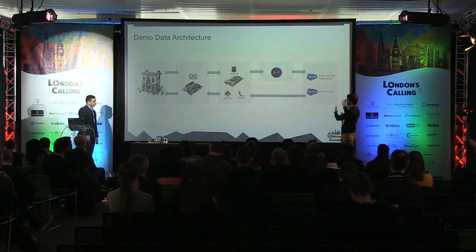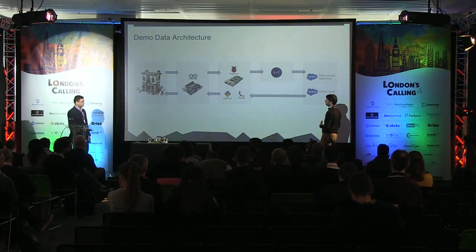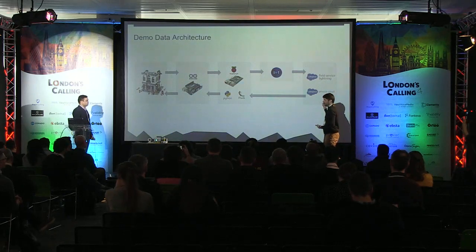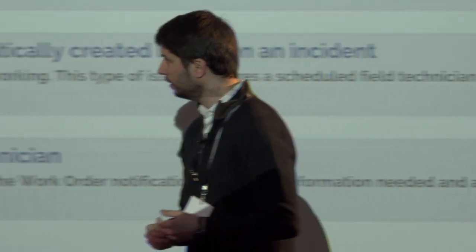And then we are using Field Service Lightning and Service Cloud to be able to respond and do the actions that we need to do. And again, this goes the other way around: we can actually use Salesforce to connect with the Lego sets. So next one, then we will go to the demo use case.